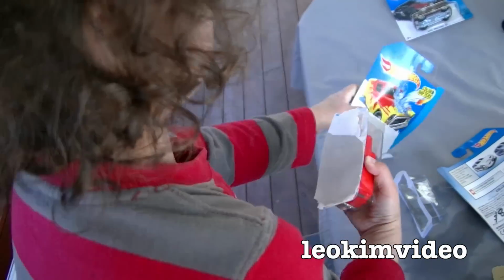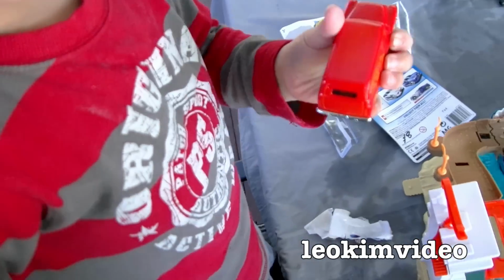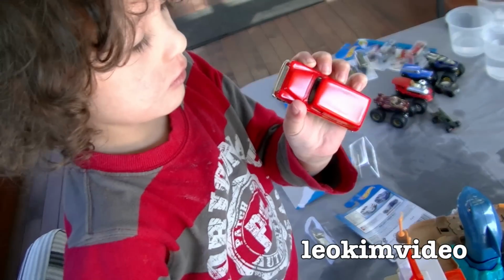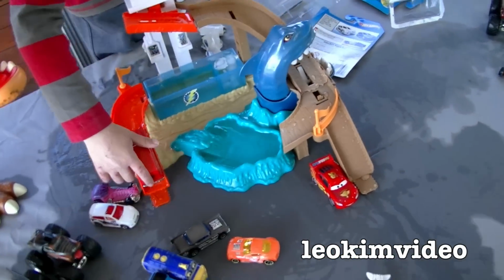Well, we're going to open up another one. Don't you love the sound of a Hot Wheels being ripped out of its packaging? This is a larger vehicle. What do you think of that one? Nice and red, isn't it? It's quite large. Let's see how it plays out in this playset.